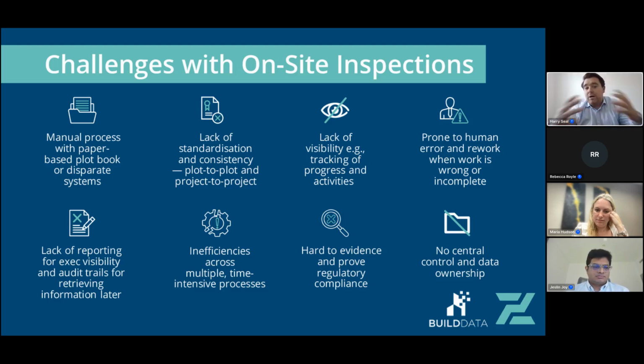If we're still in a world where we're not using digital data, and by that I mean proper digital data, it's going to become even harder to evidence and prove that we've taken the steps that we're committed to taking during that build process in order to evidence regulatory compliance.